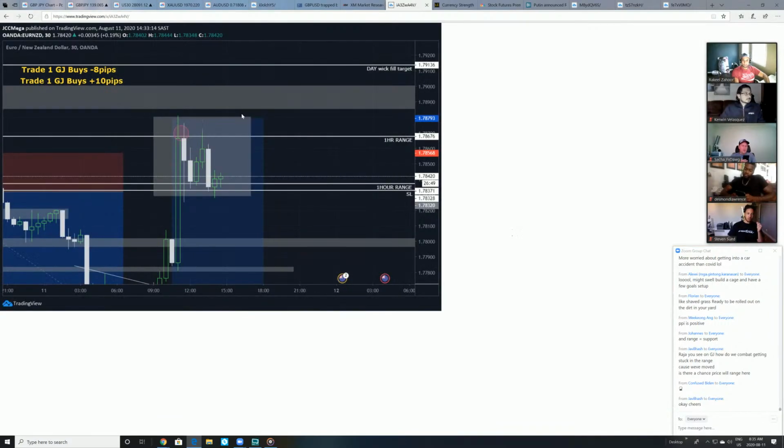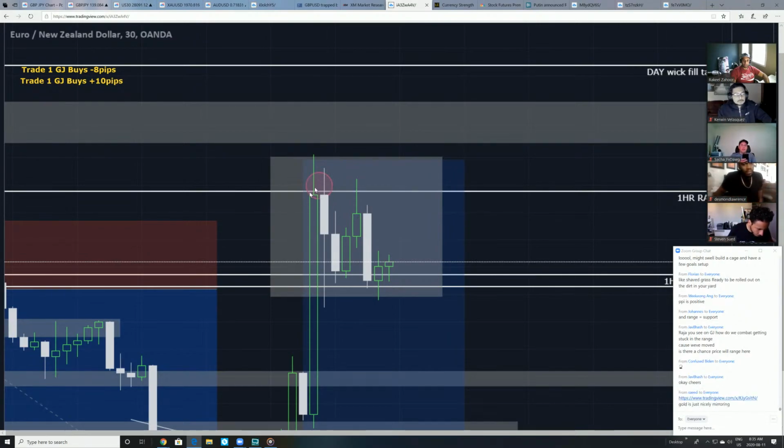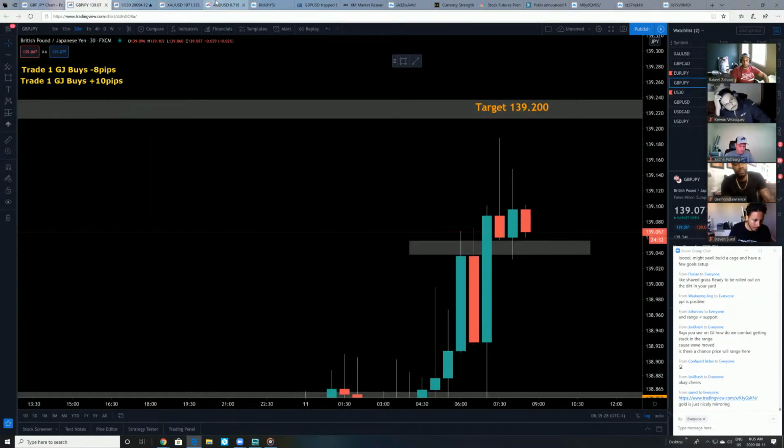Let's take a look at this chart here. This is Euro New Zealand. I don't understand the current candle structure where I blocked on Euro New Zealand. Well, if you don't understand this, yeah, no trade. Exactly, then you don't have to trade. Just wait for something that you find which is better and you do understand. That's what waiting is all about.